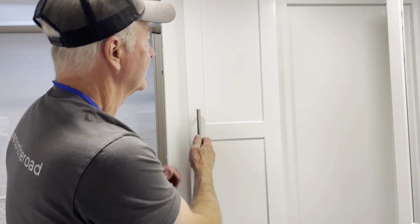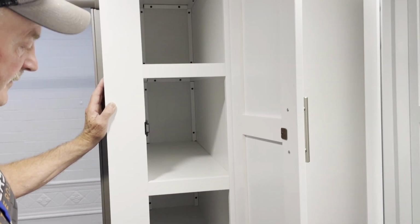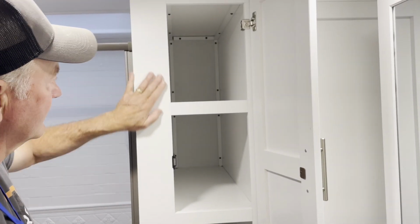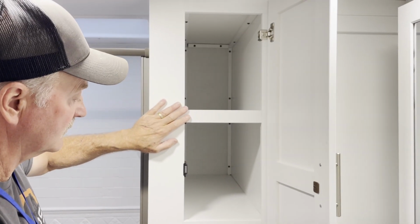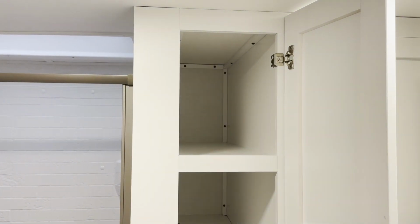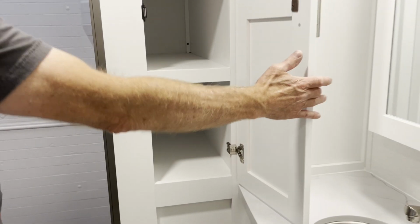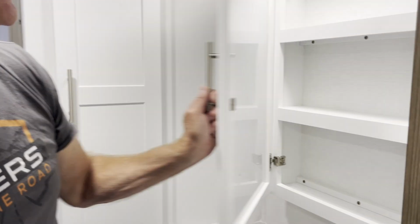Mm-hmm. And in here we have more storage. And you know, these aren't too deep where you can't reach the back either. You can get to those. And they're out where ours are up against the wall, so they're out so you can actually access them easily. And see what's back there. Soft close. I believe all the cabinets are soft close.